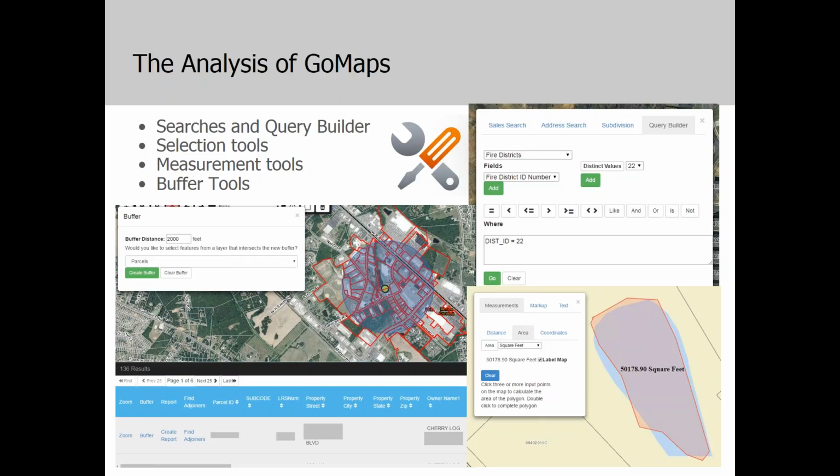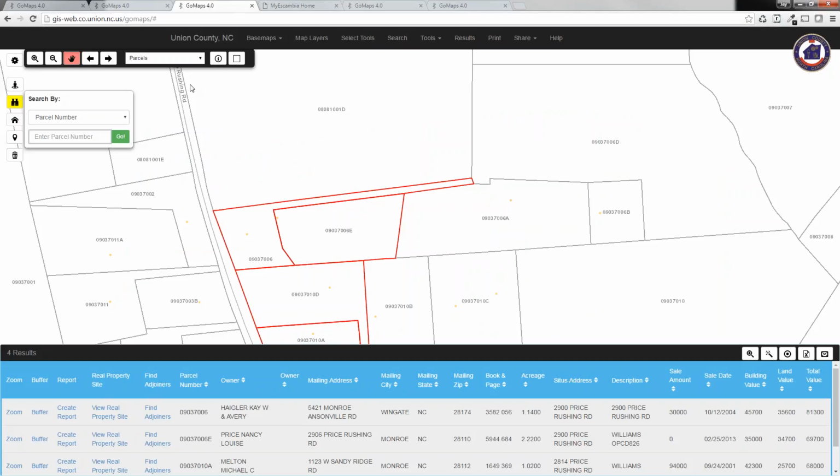We have various selection tools for allowing you to select features on the map. We also have some very good measurement tools. If you're looking to do area or distance and choose between different units, we have that ready to go. And then one of the very more powerful spatial analysis tools in GoMaps is the ability to do buffers, whether on a feature set or on an individual feature. So I will walk you through some of that really quickly. Get some of the analysis that GoMaps has to offer.